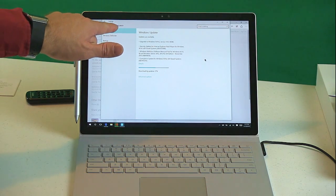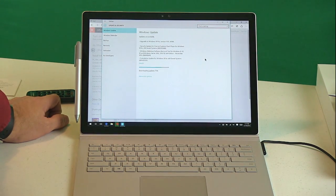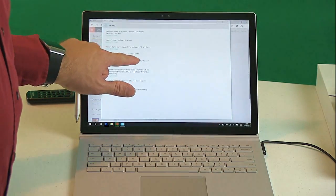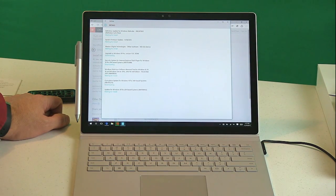through the Settings, Update, and Security, and it is doing an upgrade to Windows 10 Pro version 1511, build 10586. It is upgrading to a newer version of Windows 10 Pro, it says. Also, some security updates for Internet Explorer. Also, some firmware updates, it says. It also says system firmware update for the notebook, the Surface Book, that was released yesterday. So that's encouraging, especially seeing that a lot of people that I saw that received a Surface Book in the early part of November apparently got a bad batch.